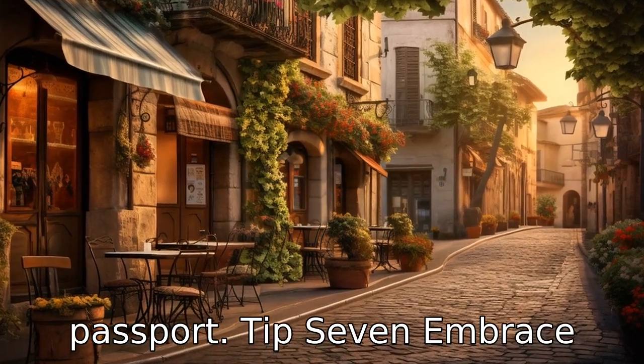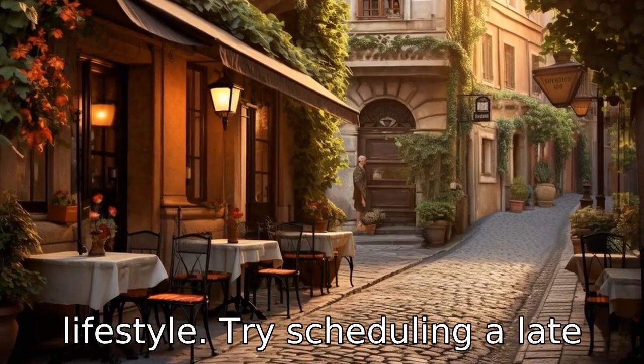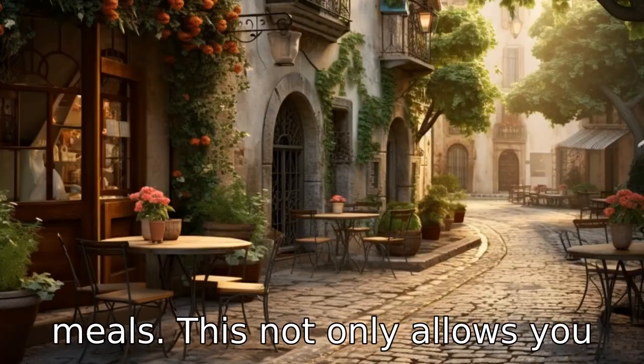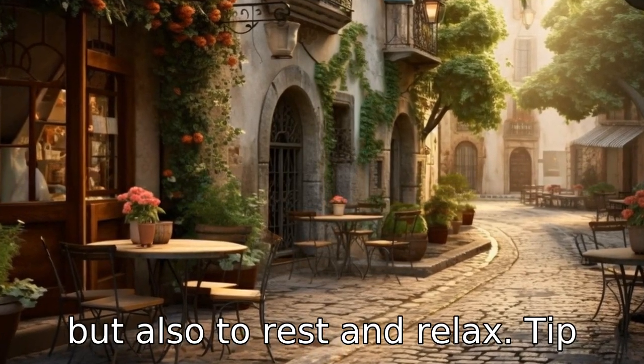Tip 7. Embrace European lifestyle. Europeans are known for their laid-back lifestyle. Try scheduling a late afternoon or early evening siesta and enjoy leisurely meals. This not only allows you to experience local cultures, but also to rest and relax.